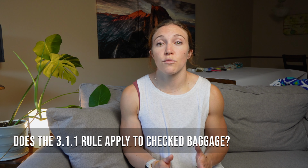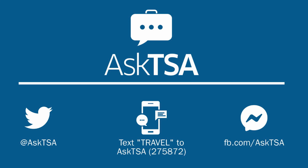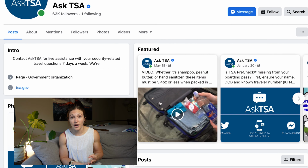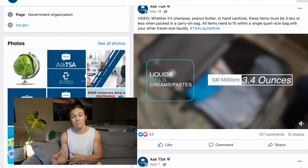Does the 3-1-1 rule apply to my checked bag? No, you can bring liquids of any size in your checked bag. For products that are less obvious, there is a resource that TSA has put out where you can submit requests. It's called Ask TSA. You can submit a request via text message, Facebook, or Twitter to find out if that product is allowed in your carry-on toiletry bag.